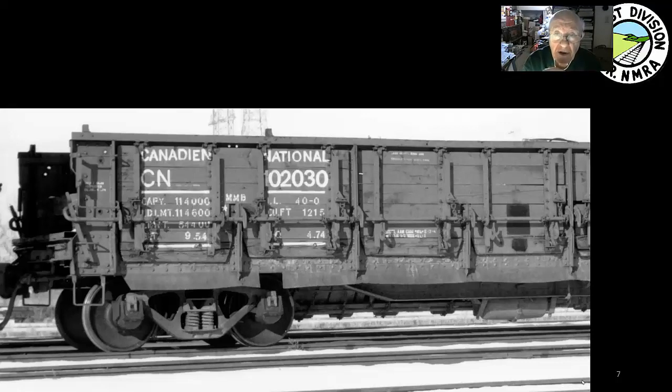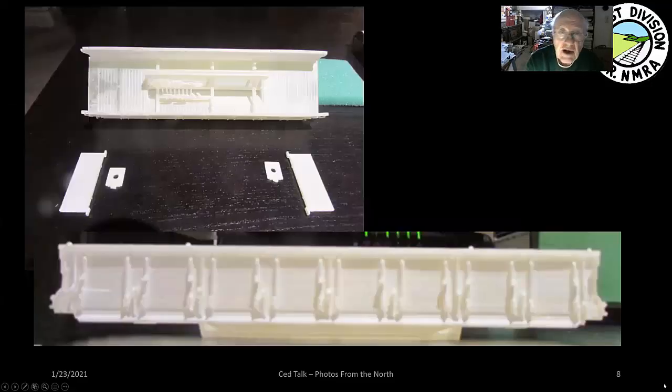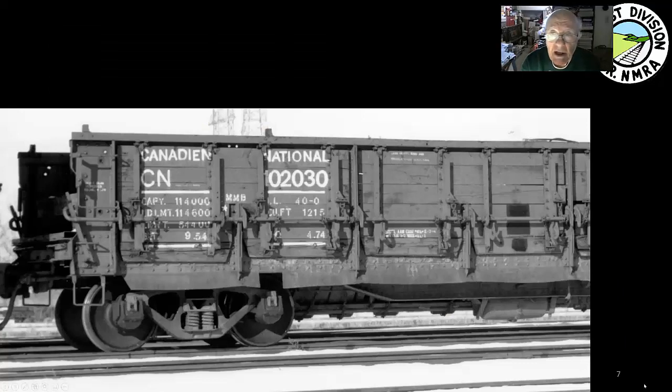And by the way, during the unloading in both the center dump and the side dump, the train is moving at a slow walk. So these men are moving around on the ground and on the cars, adjusting these pipes and allowing the gravel to drop out either through the bottom or out through the sides. Okay, the next.